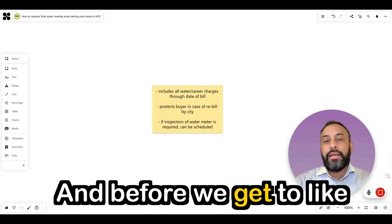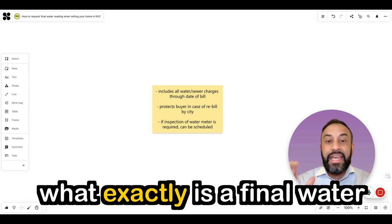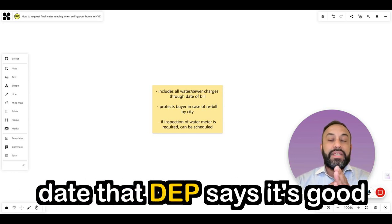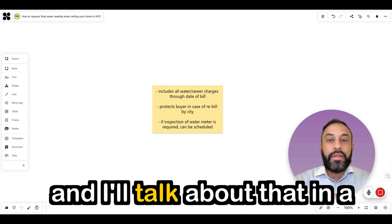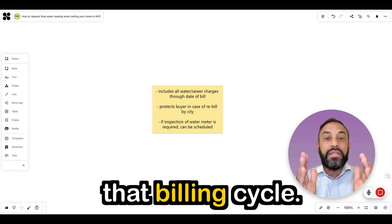Before we get to contacting DEP to request a final water reading, what exactly is a final water reading? It includes all the water sewer charges through the date that DEP says it's good through. Oftentimes, people will send the account snapshot, and I'll talk about that in a moment, but that's not a final water reading. That's just the account for that billing cycle.